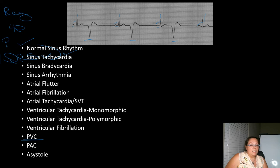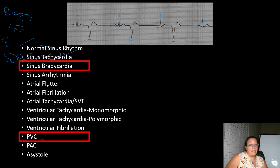But what is this? We got regular 40. We got a sinus rhythm, right? Because everything checks out except for that slow heart rate. So we've got sinus bradycardia, but we also have PVCs. This would be bigeminy because every second beat has a PVC. This, I would be a little concerned for the patient, right? Because the heart rate's really slow.